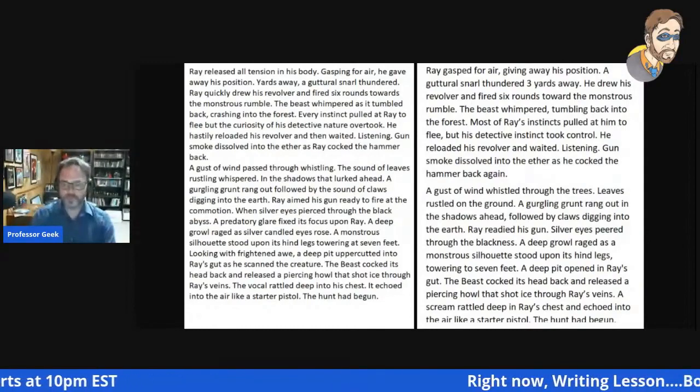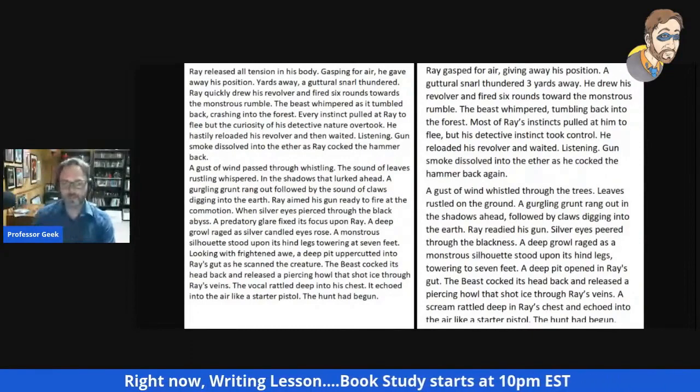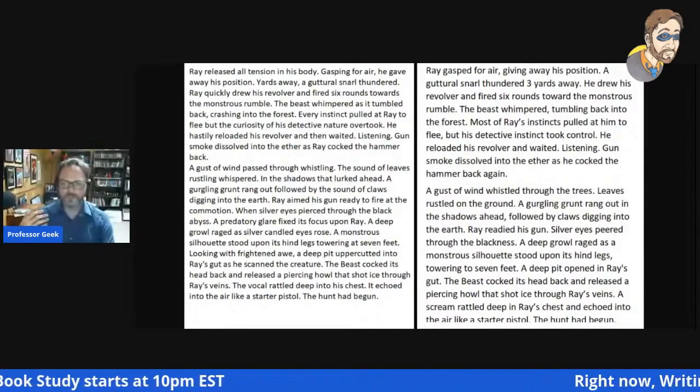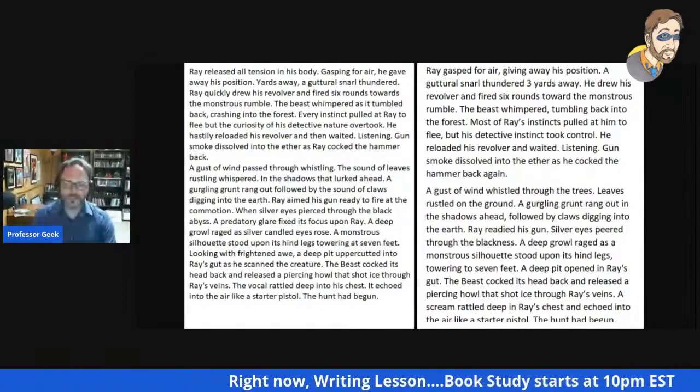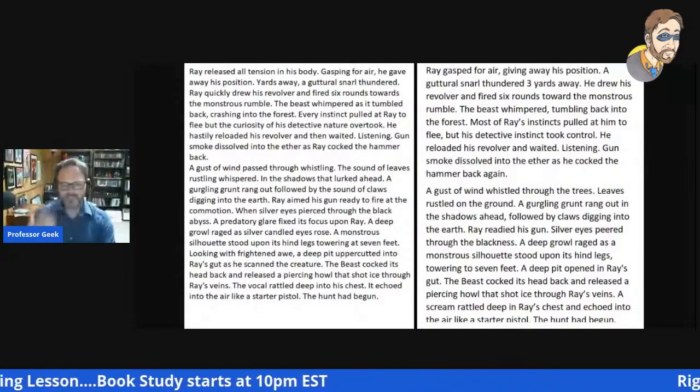All right, so one of the things I did sentence-structure-wise first is I shortened a lot of those sentences, and I took out some of his clauses that were actually getting at some neat poetic descriptions, like the silver candled eyes. I can see that image, and that's pretty cool. But in the course of the prose and the way it was reading narrative-wise, it just took too long.